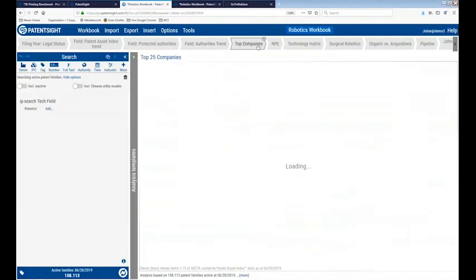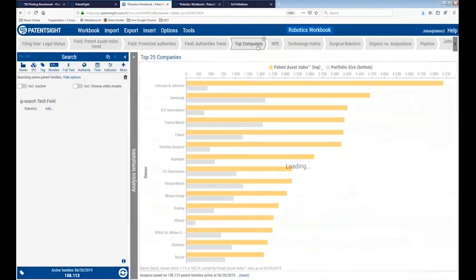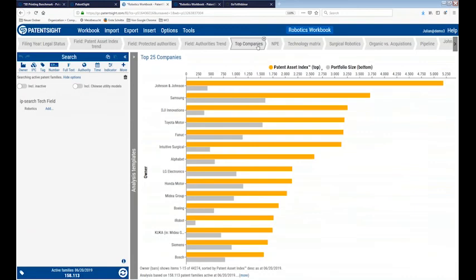Okay, now let's get to the business side of things. Who are the companies which are investing and working in this technology field? Let's take a look at all the patents that are in robotics and split them up according to who owns them.